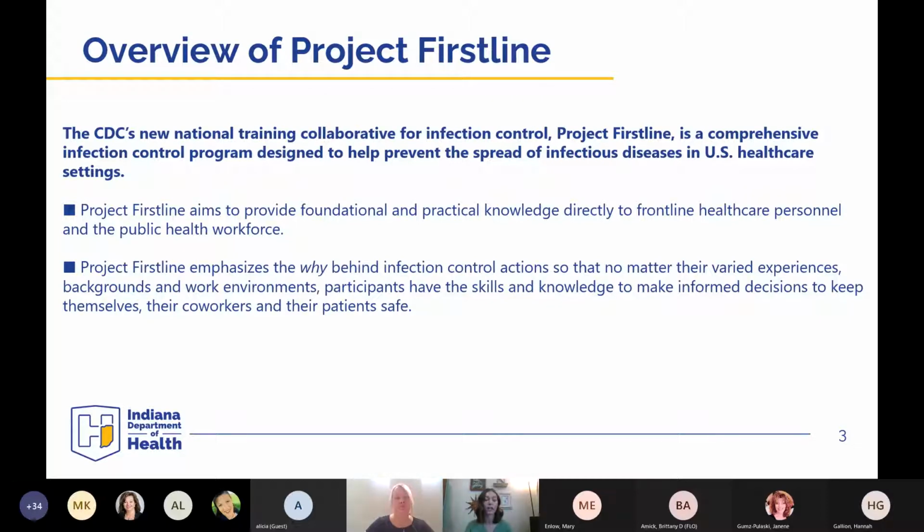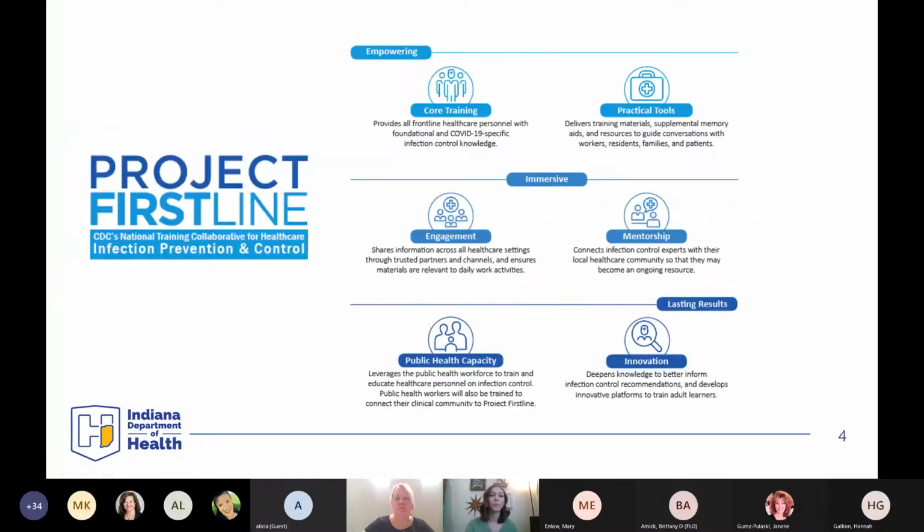And Project Firstline emphasizes the why behind infection control actions, so that no matter anyone's varied experiences, backgrounds, or work environments, participants will have the skills and knowledge to make informed decisions to keep themselves and their coworkers and their patients safe. So again, Project Firstline is about empowering individuals through training and practical tools, really immersing individuals into the infection control training area, and then helping to produce lasting results through providing adequate infection control training.